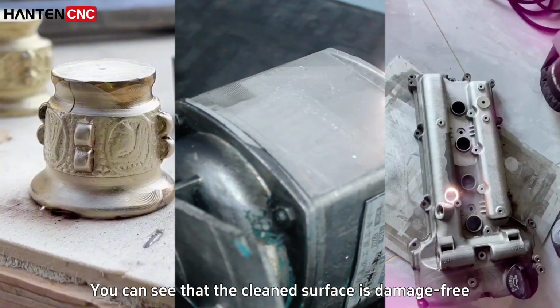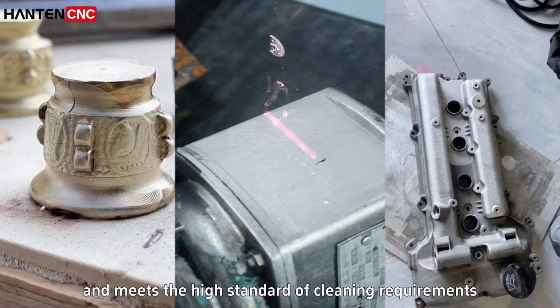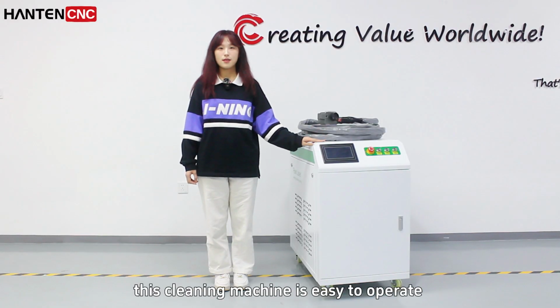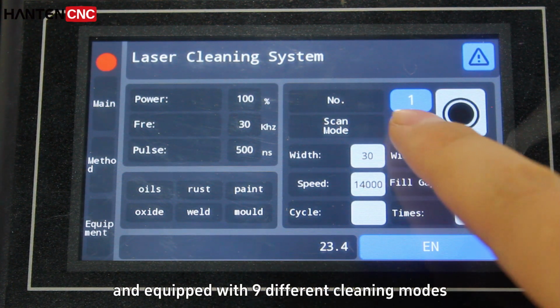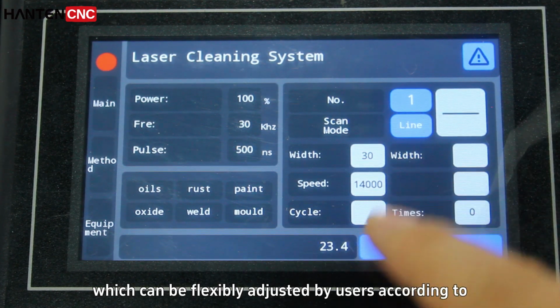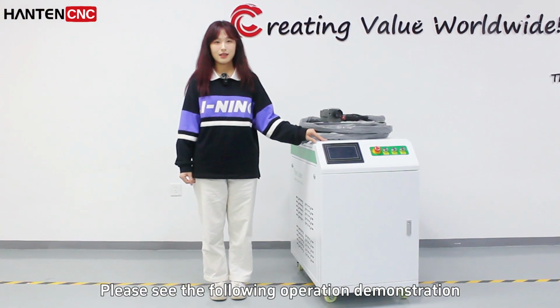You can see that the cleaned surface is damage-free and meets the high standard of cleaning requirements. In addition, this cleaning machine is easy to operate and equipped with 9 different cleaning modes, which can be flexibly adjusted by users according to different cleaning environments. Please see the following operation demonstration.